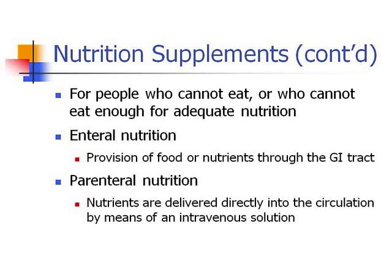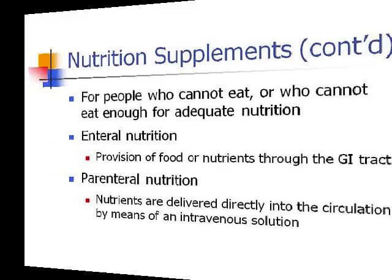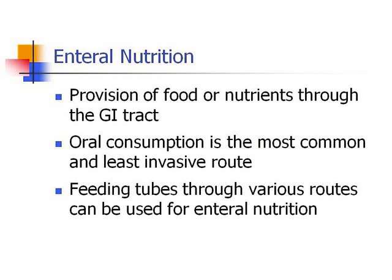The second modality is parenteral nutrition, and the nutrients are delivered into the circulation via an IV solution. Enteral nutrition, the provision of food or nutrients through the GI tract. Oral consumption is the most common and least invasive route. So we give people things to drink. This is the Ensure that people drink, or the Complete, or the Glucerna. However, feeding tubes may be used.